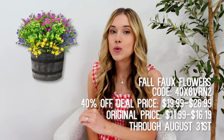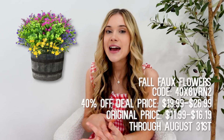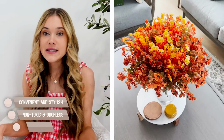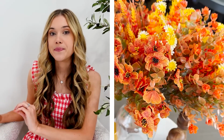Labor Day really is the end of summer, kind of kickoff to fall, which means fall decorations. You can get 40% off of these gorgeous faux fall flowers. Now, I'm kind of picky when it comes to faux flowers. I don't like them to have that shiny, tacky look. And I really, really like this set. Depending on the color set you go with is going to depend on the pricing. All of these deals are subject to change just based on Amazon. They'll fluctuate depending on the popularity, etc. But depending on what color, it should range from about $11.99 to just over $16.